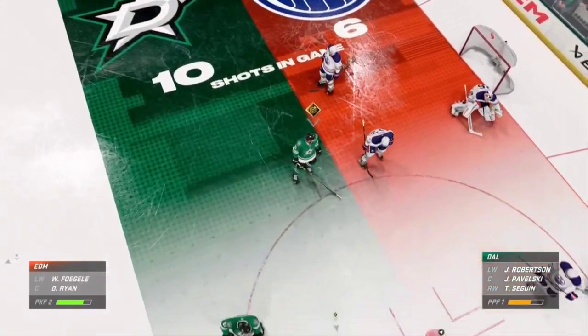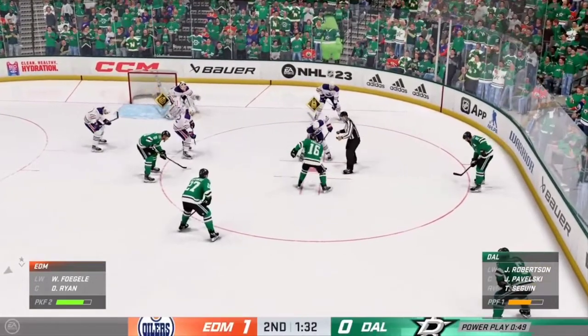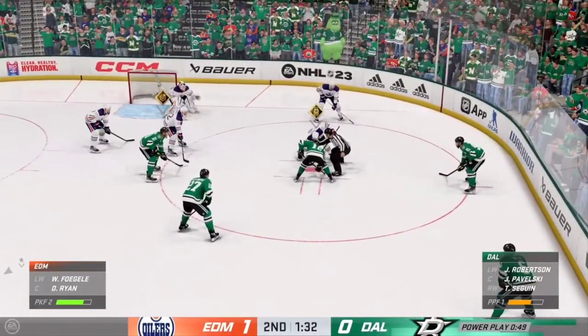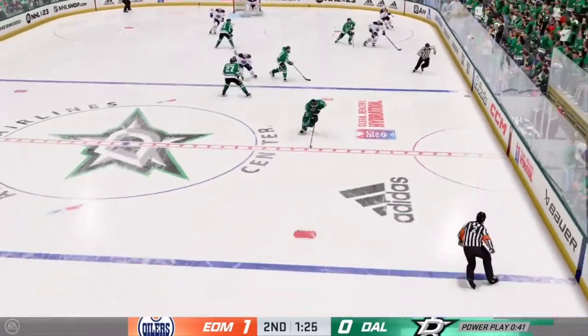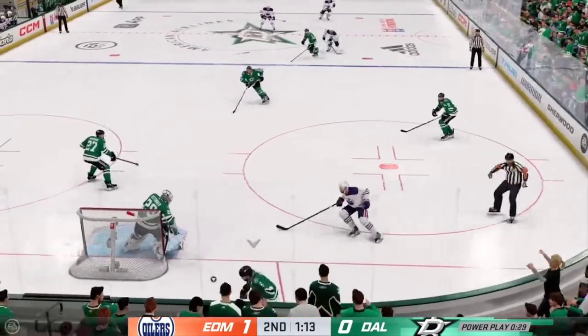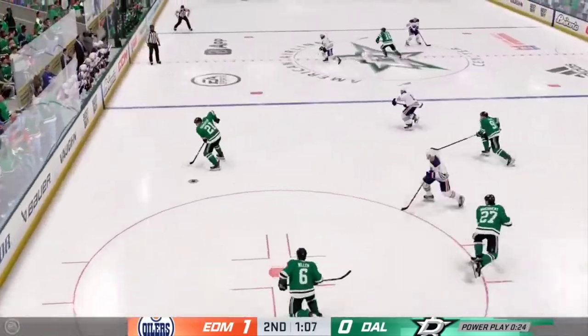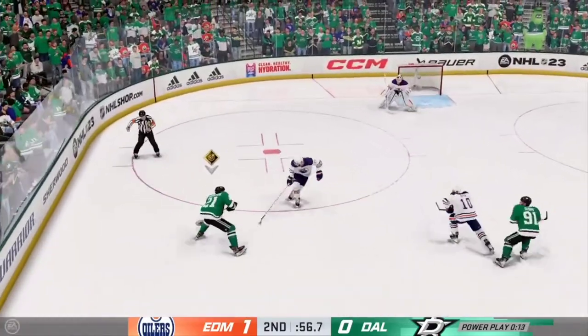Pavelski's ready to take the draw here on this power play. The Oilers win the draw. Trying to come up with a huge defensive play to get this puck out of his own end. Time winding down here. One last chance of this man advantage. They've spent too much time going up and down the ice. They got to get it into the zone quickly.